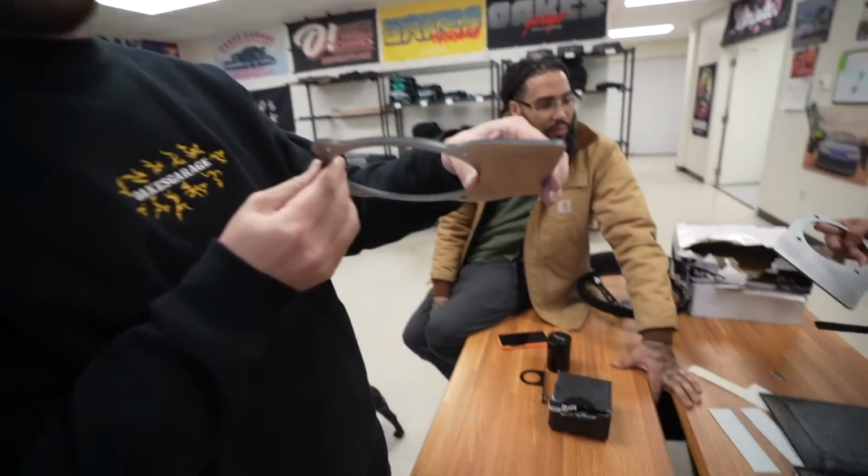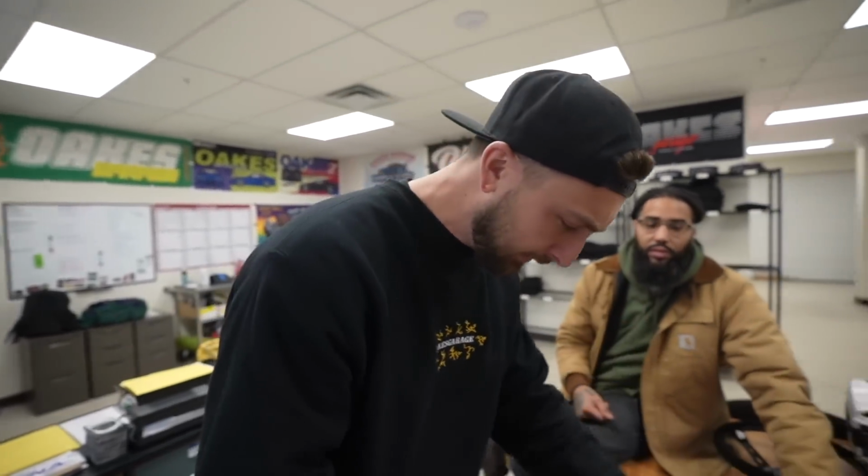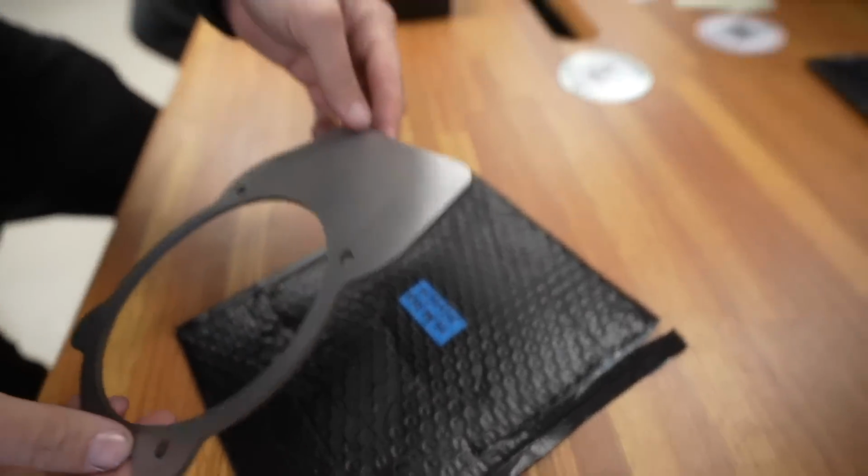A lot of companies make these plates way too thin, and you're yanking that e-brake way harder than you think. So you want something nice and thick, like this. And this one's for an S&R chassis, which is super cool.